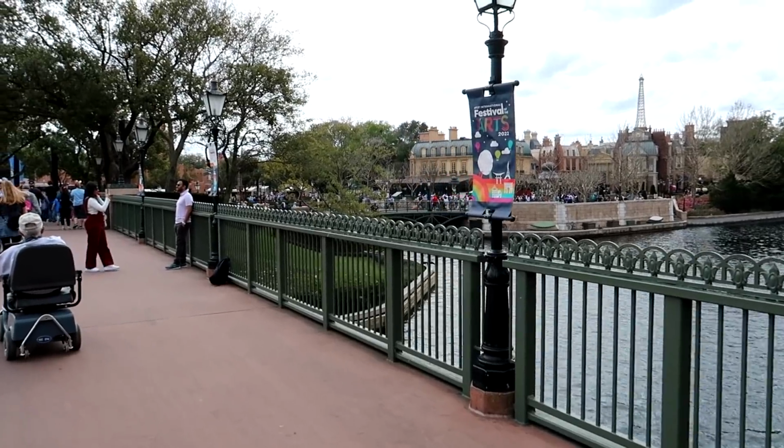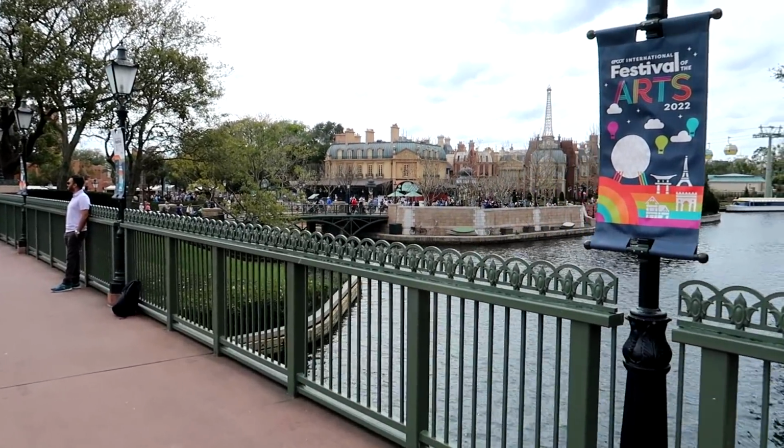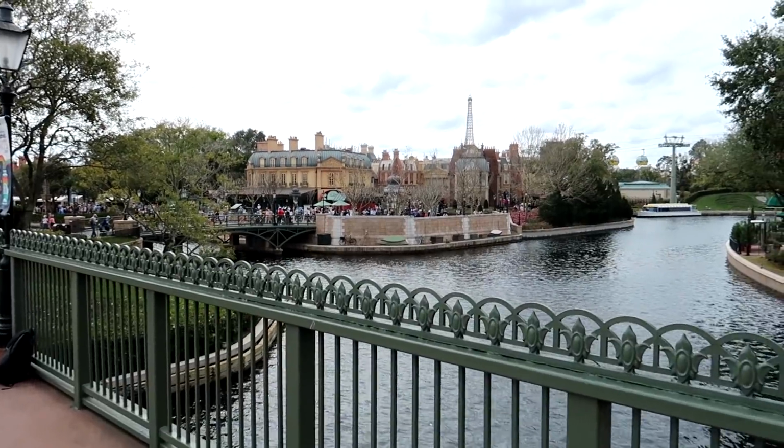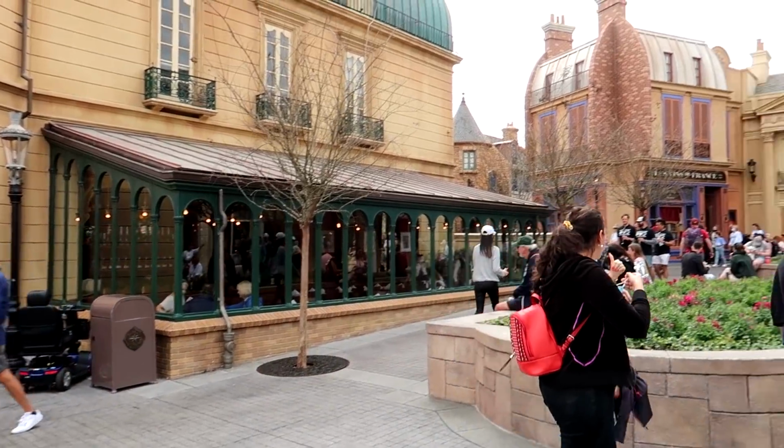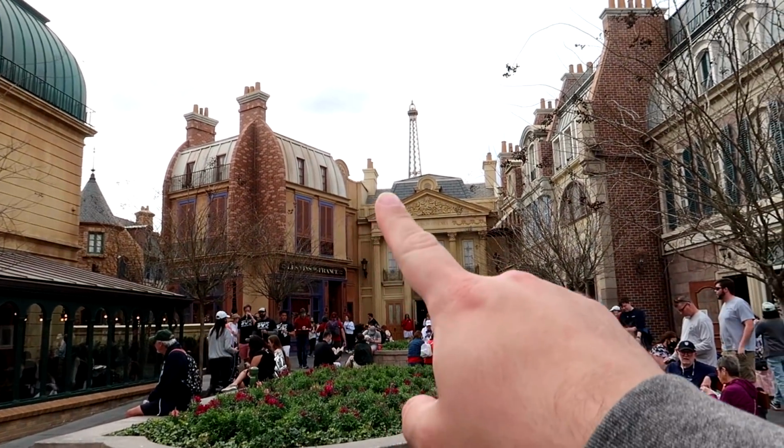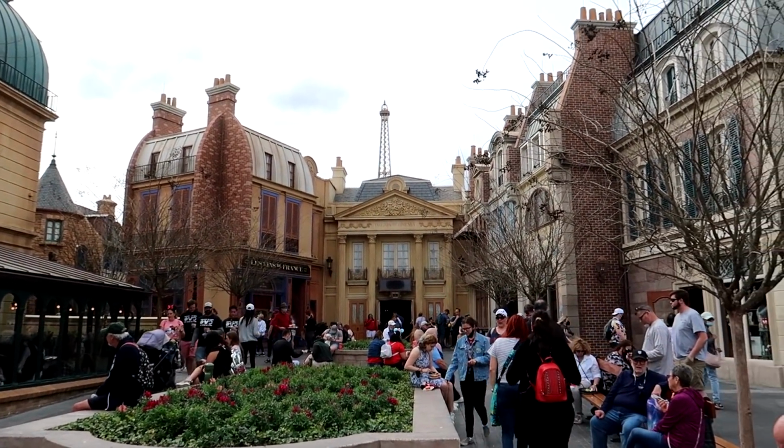So we cross over this bridge here. We leave England and enter France. We've entered France here. You can see the Eiffel Tower poking out there in the distance.